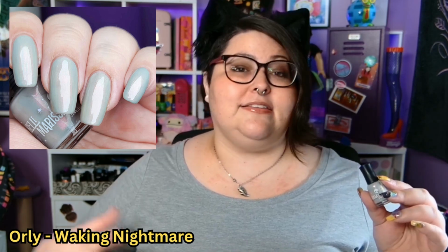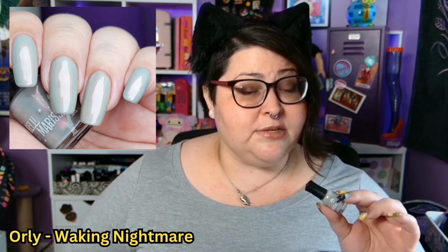This is a really great background color if you want something that is light and you can put a lot of detail into the stuff on top of it, but you still want it to have a little something extra. And I just thought it was so perfect. I think that this is the one that I opened first. I think this was the first remixed polish that was in that advent calendar.